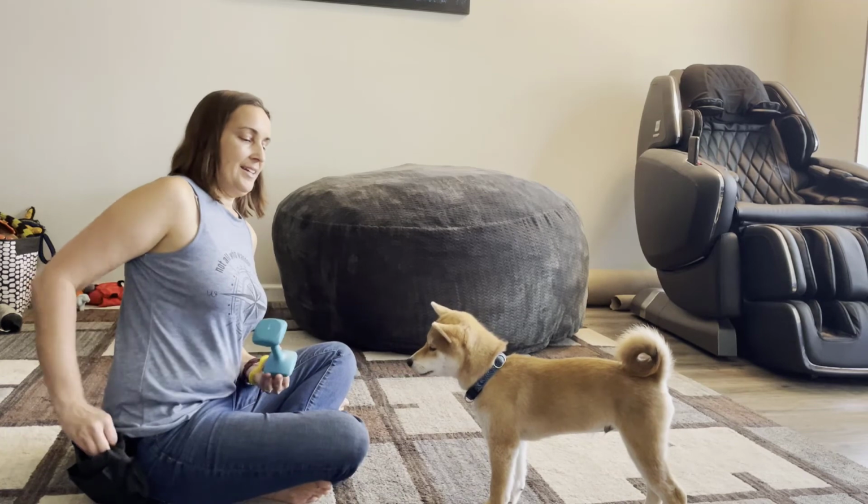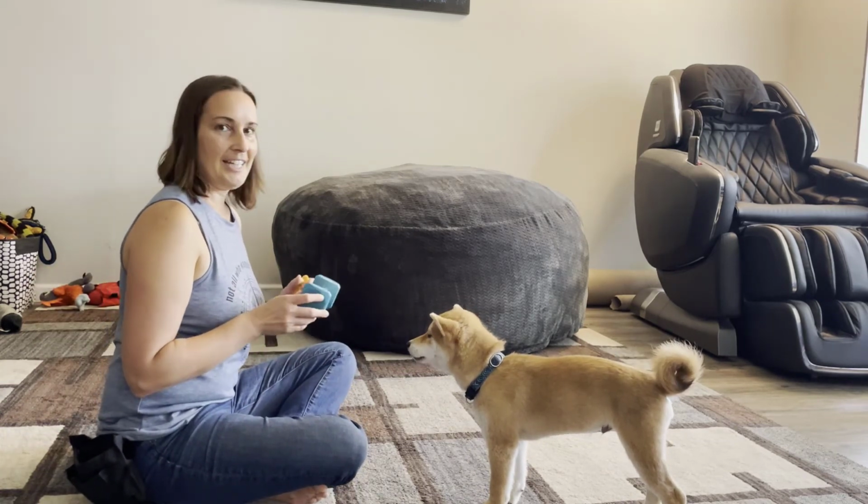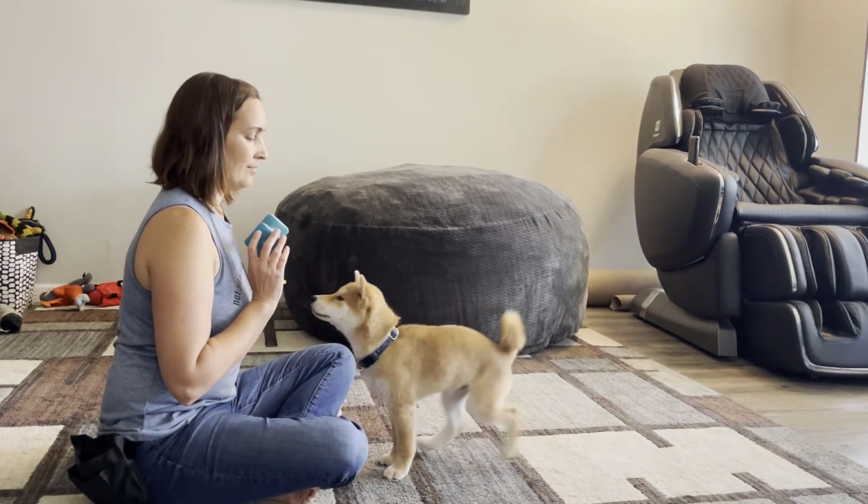Atta boy. So I try to just hold it still when he's doing that until he figures out that he doesn't have to back away. It's only just about his mouth and the dumbbell. Sit. Good boy.